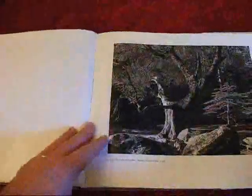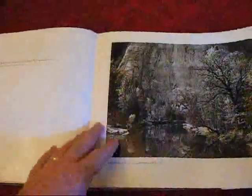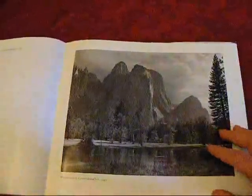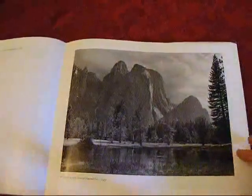Lots of waterfalls. See if I can find a couple of my favourites. Another shot of Half Dome. Here we go, this is one I really, really like as well. So this is Cathedral Rocks, Yosemite National Park, taken in 1949.